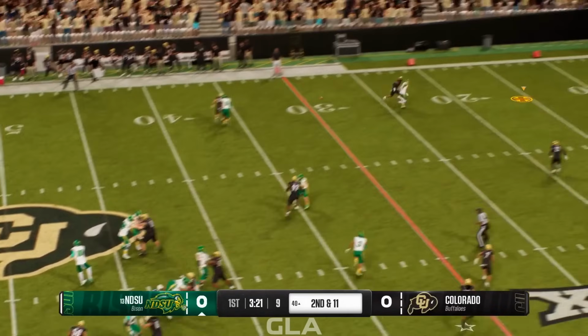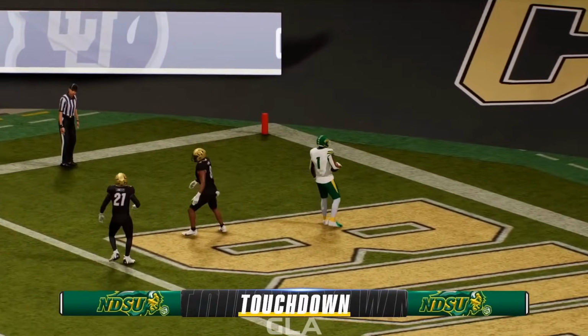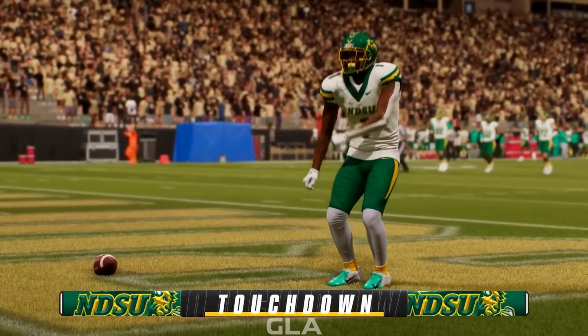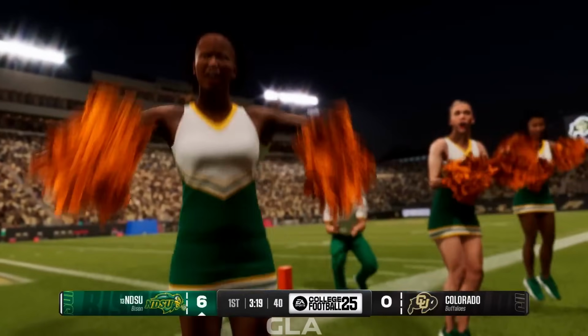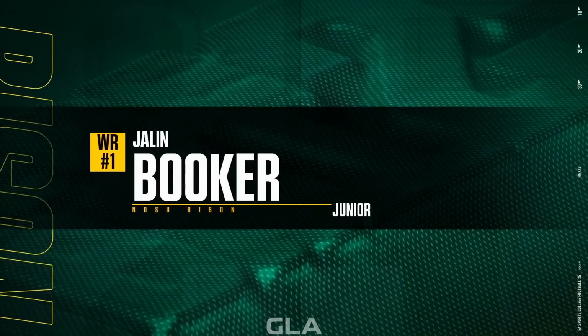He's looking for an open man on 2nd down. Got his man downfield. And he's into the end zone for a touchdown. Wait, can I get the director to give me a replay of that? I want to count the defenders. 1, 2, 3. I mean, there's no way they had 11, right? Yeah, I mean, that is frustrating.